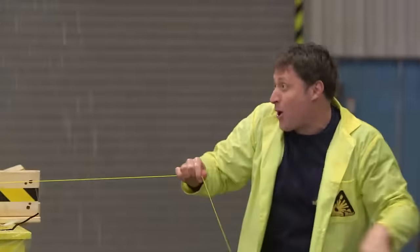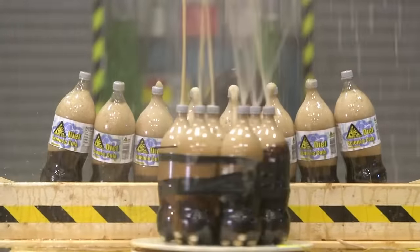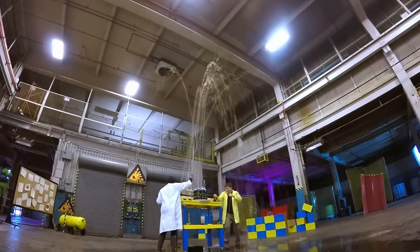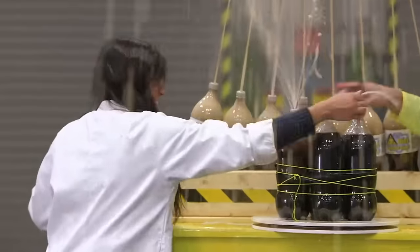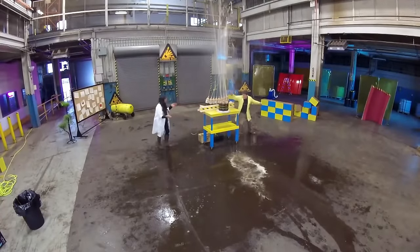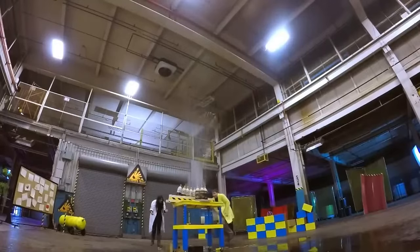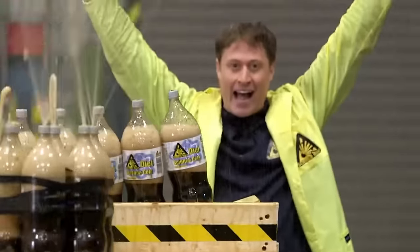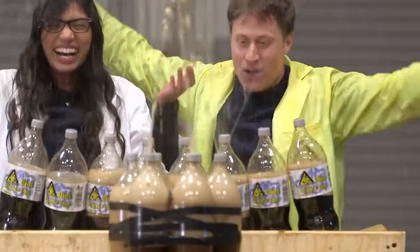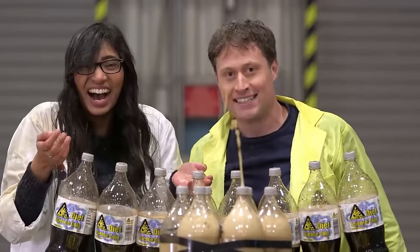One. Two. Oh. Go, go, go, go. Three. Four. We did it. No! Whoa! It's raining giant science cola. We maxed it out! Maxed out! Nucleation fountain, that is as good as it's gonna get.